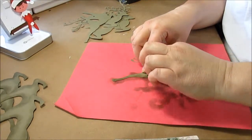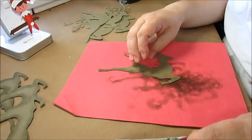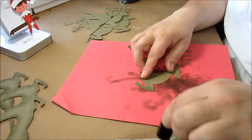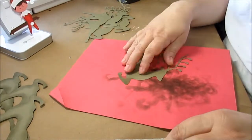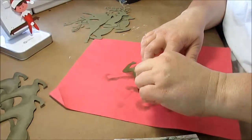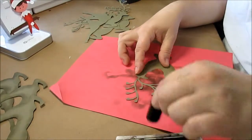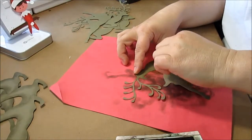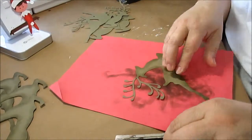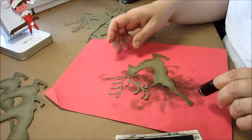And I think I have 9. I actually have 10, but one of them got its horns cut off, or its rack, or what are they called? Antlers. So that'll be perfect. And I think I'll give one a red nose at the very beginning. And I do have a Santa sleigh. Maybe I should cut him out.